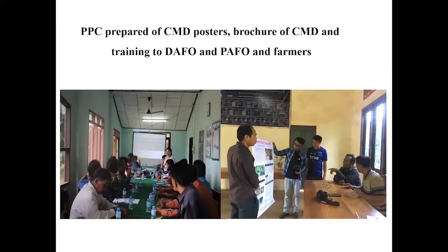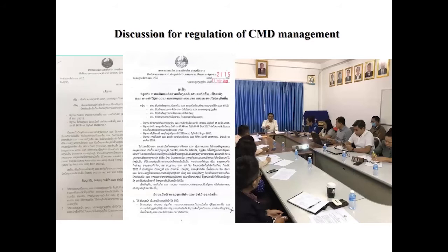So after we knew that CMD is widespread in Laos, we prepared some posters and brochures to train farmers and local staff. This is the activity we did in Champasak province. And we also had a discussion with the director of the DOA, Department of Agriculture, about a regulation for CMD management.